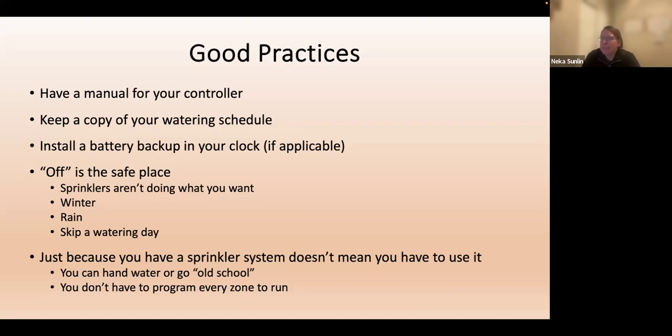And then if there's ever a time that you just want to skip a watering day, maybe it rained a whole bunch the day before, or there's some other reason, just put it on off. And then you'll just have to remember to put it back on run. But point being, you do not have to wipe your schedule or unplug your clock to get it to not run.